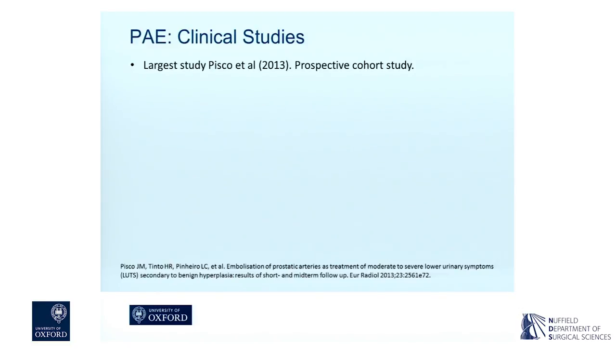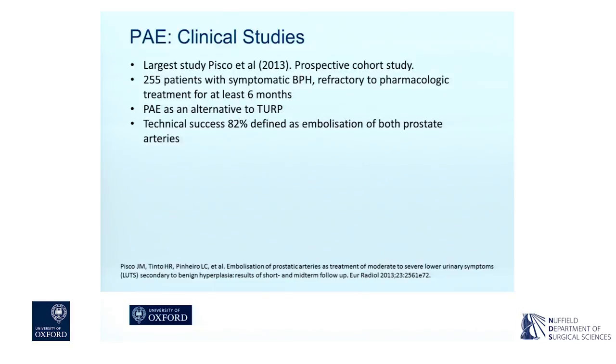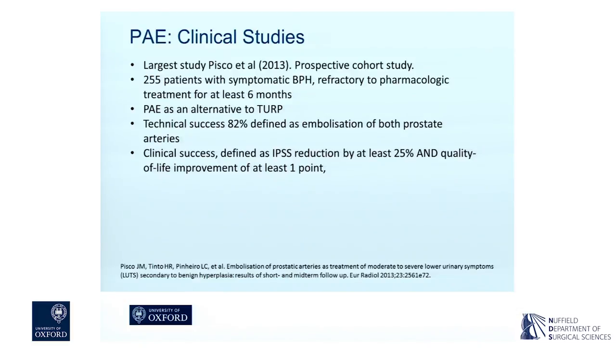And this is a prospective cohort study, which looked at 255 patients with symptomatic BPH, refractory to drug therapy for at least 6 months. They performed the procedure as an alternative to TURP, and the patients were told that this was an experimental technique. And in this study, they had a technical success of 82%, defined as embolization of both prostate arteries. What did they find in terms of clinical outcome?